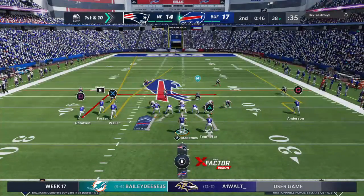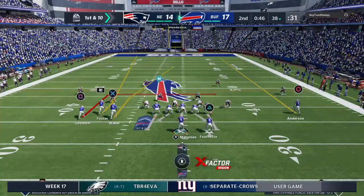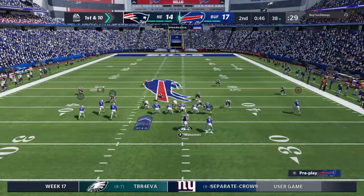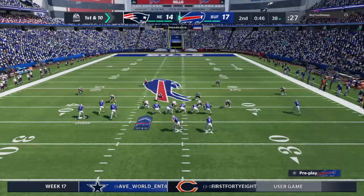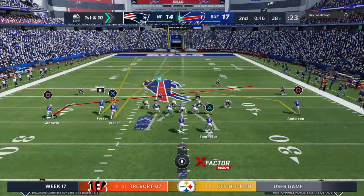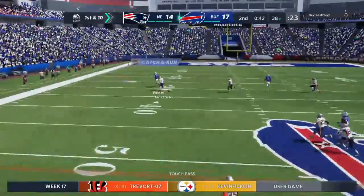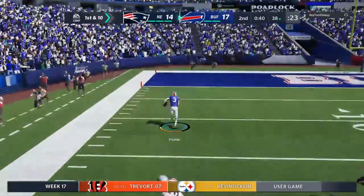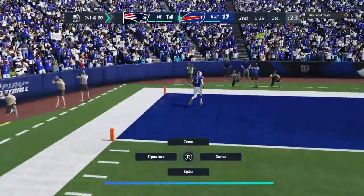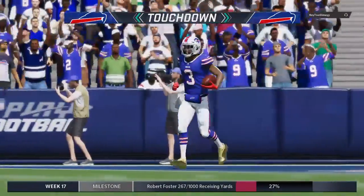So here's a first and 10 at the 38. Time to go. Tackle. Here's Mahomes to throw. He'll let it go deep for Foster. That's caught inside the 20. And all the way home for a Bills touchdown.